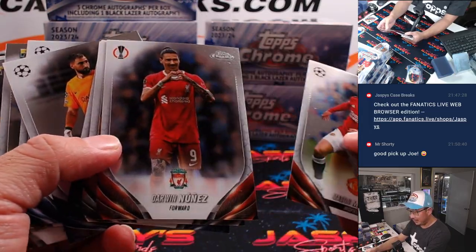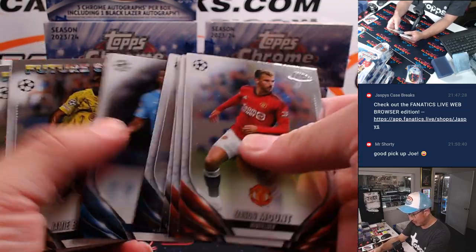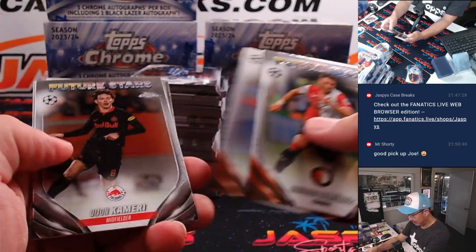Onwards. See, Darwin Nunez getting a little bit of a scuffle after their Copa America match. I don't know what the fallout is going to be from that, but we'll see.